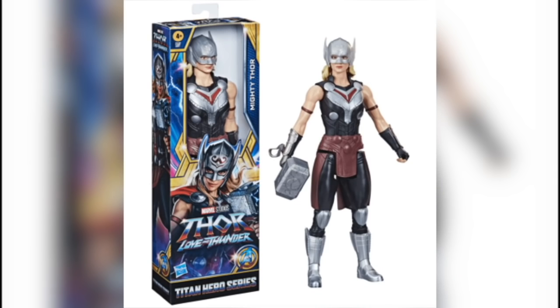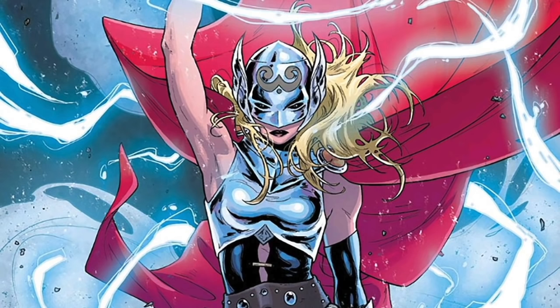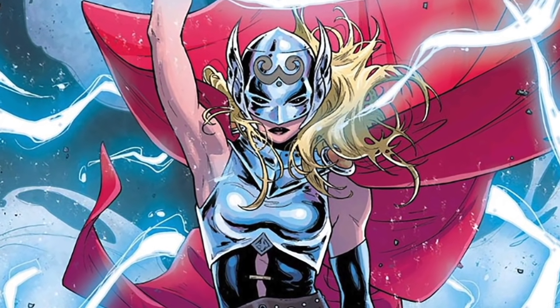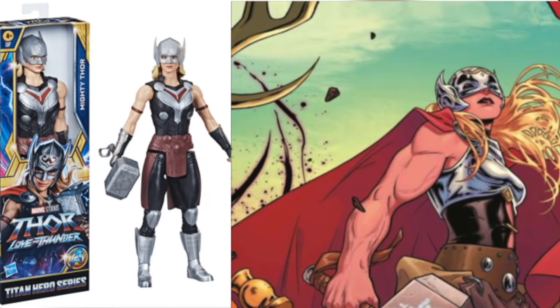And then we get a look at Jane Foster's Thor, who is labeled Mighty Thor on a lot of these toy sets that we'll talk about today. Now, this is who she is in the comics in the Mighty Thor storyline. When she picks up Mjolnir, she becomes the goddess of thunder, the Mighty Thor. So again, sticking to comic accurate things here, and I really love it. Now, her outfit isn't 100% comic accurate like when they first introduced the Mighty Thor, but it looks actually pretty dang good. It looks a little bit more modern, which obviously, of course, in the MCU, you could expect that.